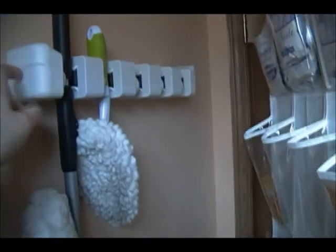And then the back of my door is pretty much staying the same, because this is awesome, because all this packaged food then doesn't end up on my shelf, and this is staying the same. I'm pretty sure my aprons are going to stay the same. I like to keep them back here because the door kind of keeps them protected from dirt and stuff.